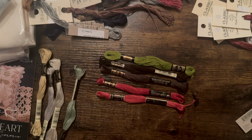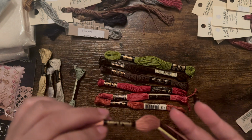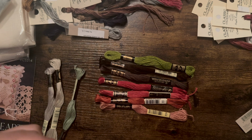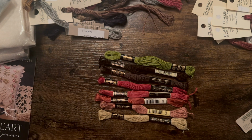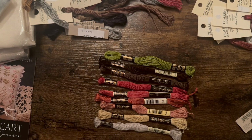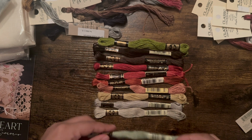Again, not the best of lighting. And 301. And then 3064, which is more pink, kind of blush maybe. And then I've got 3046, which is a light goldish, wheatish color. And then I've got 648, which is sort of like a pewter silver. 644, maybe a little warmer than 648. I don't know if you can see well. Oh, slide them up. And last but not least for DMC, 523.